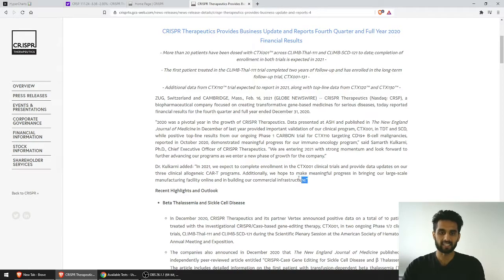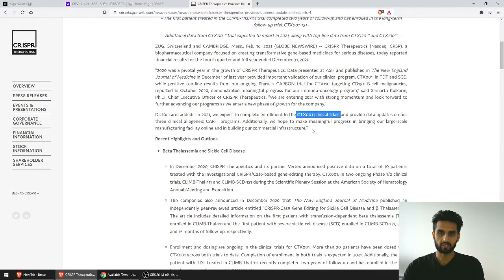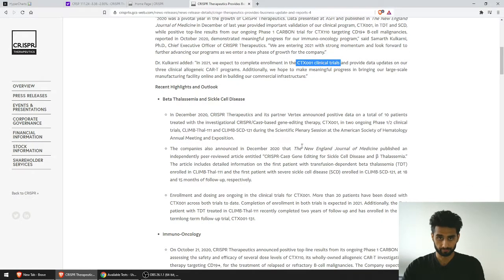You wouldn't be making these types of statements if your results from your CTX001 were basically negative or were not going well. Obviously, they're going well. We've reviewed those data from the last presentation. The data is positive. They still have a small way to go. They still have to go through the FDA approval, complete approval. But it's still to be mentioned that the fact that they're making these types of statements, they hired Philippe Drouet to lead that commercial team. I think these are bullish signs, right? And I think we should definitely consider those.